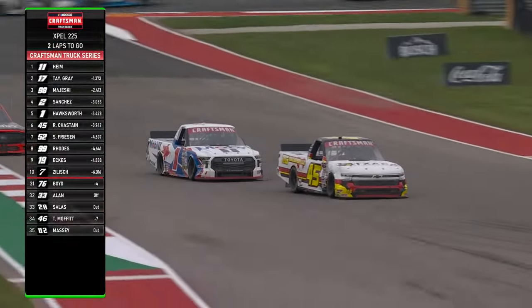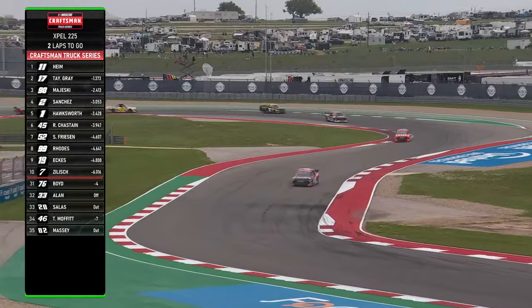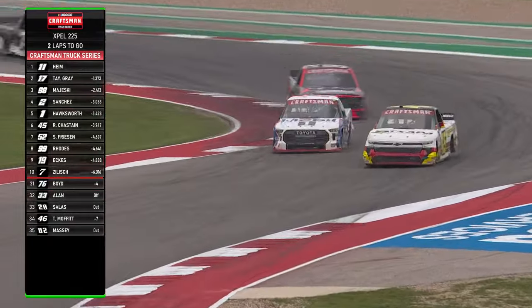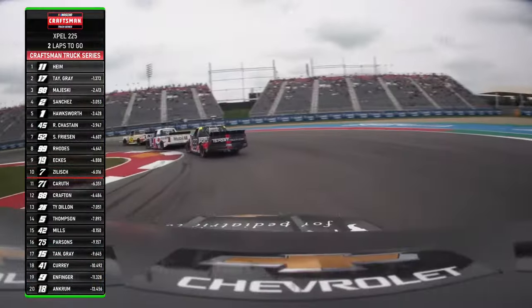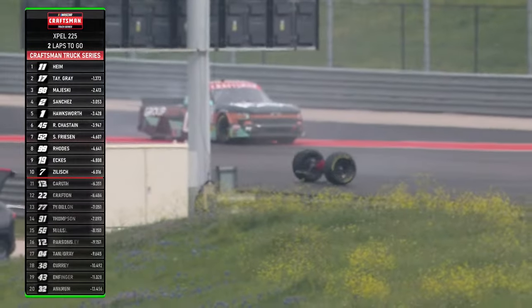He picks it up. He's got it for nine for now. Zilisch is already back in the top 10. He was right behind that battle. That battle's gonna rage on. Ben Rhodes just watching it. Good racing. Ben says, y'all keep that up. I'll be right there. Yeah, there's Zilisch right behind Ben Rhodes.